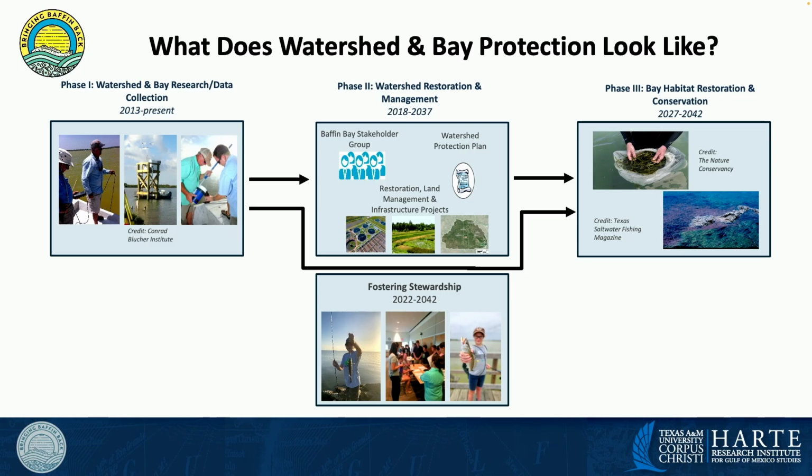And moving into phase 3, we are hoping to start doing more habitat restoration on the ground, including things like planting more seagrass and restoring some stream banks. Hopefully we start seeing some of those constructed wetlands being actually implemented and being able to measure those effects through our data collection.